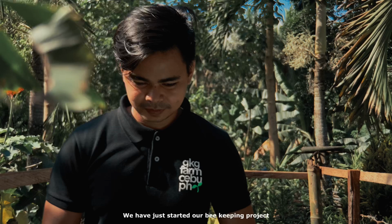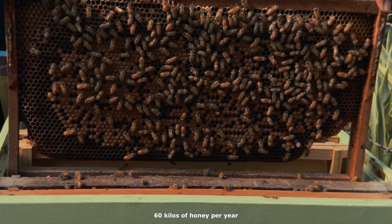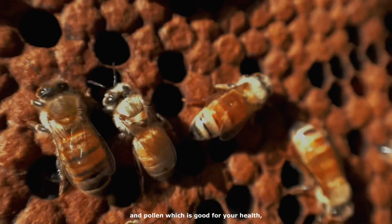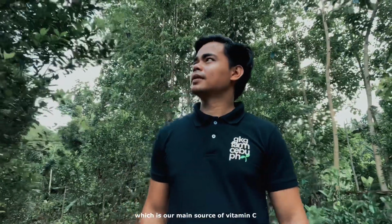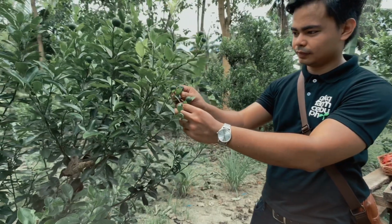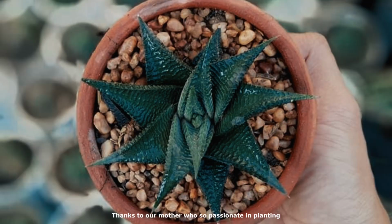We have just started our beekeeping project and added 2 colonies of Apis mellifera in our bee section, expected to produce 60 kilos of honey per year and pollen, which is good for your health. We have almost 200 calamansi bearing trees, which is our main source of vitamin C. We have a lot of ornamental plants thanks to our mother, who is so passionate in planting.